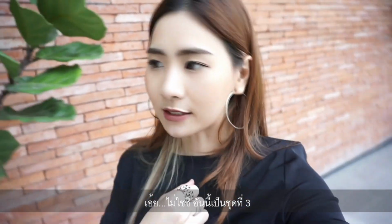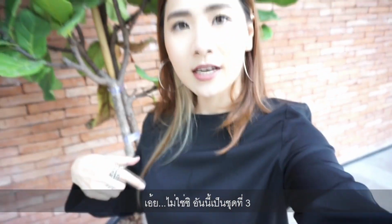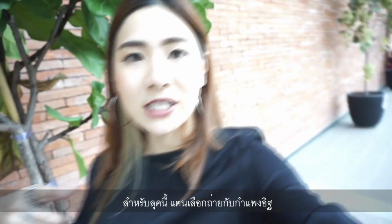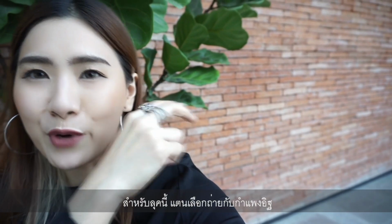Second location, not second, this is the third outfit. This is all black, but with a really cool belt. For this look, I'm choosing the brick wall.